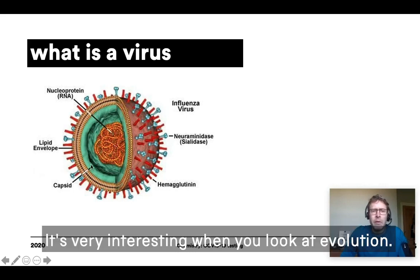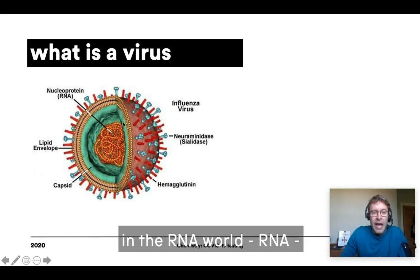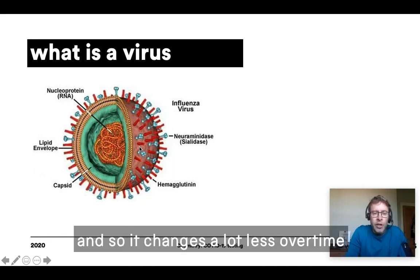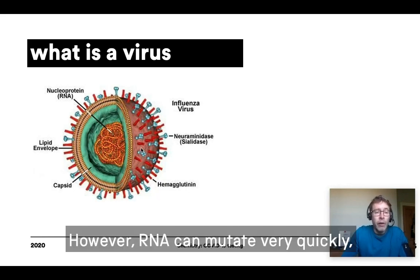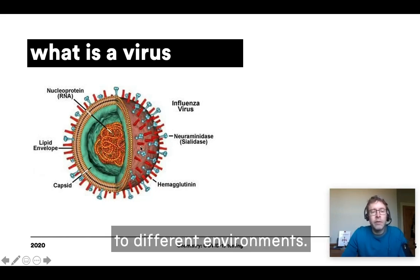It's very interesting when you look at evolution. We have a theory that life actually began in the RNA world with RNA and then developed later into DNA. DNA is a lot more stable, and so it changes a lot less over time. So it's a lot more useful for genetics, carrying genetic information from generation to generation. However, RNA can mutate very quickly. So it's good for systems like viruses that want to adapt to different environments.